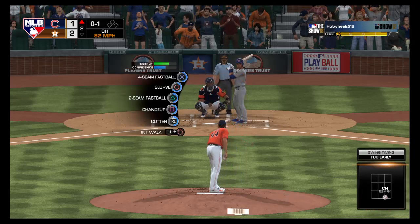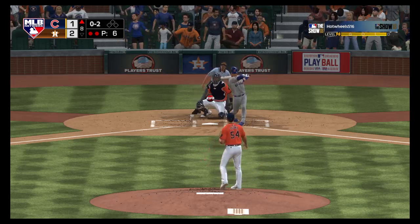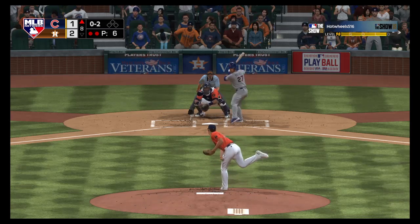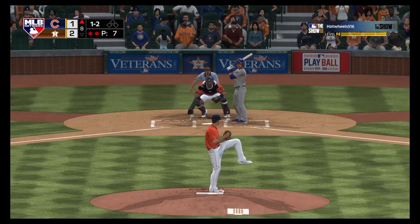Swing and a miss out in front of a changeup. Great off-speed pitch right there. He was definitely sitting fastball, wanted to turn and burn. Everything went flying. This pitcher might be on the attack with that pitch all game long. Count is 1 and 2. Trying to get him to chase the cutter there. A ball and 2 strikes.